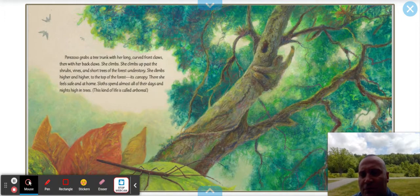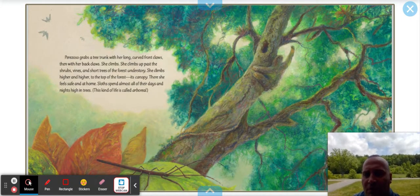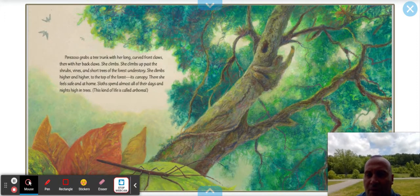Perezoso grabs a tree trunk with her long, curved front claws. Then, with her back claws, she climbs. She climbs up past the shrubs, vines, and short trees of the forest understory. She climbs higher and higher to the top of the forest, its canopy. There she feels safe at home.